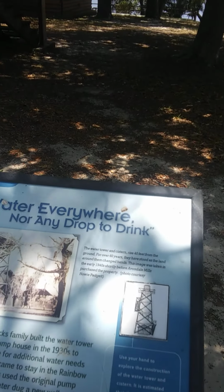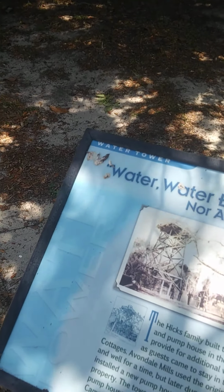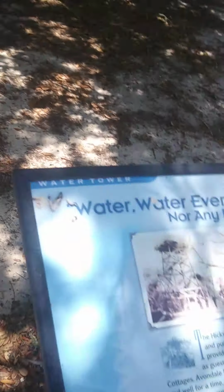I was about to say, just for the sake of history, sure. When I saw it, I thought of an old show, Petticoat Junction. They all swam in the water tower. That would be fun. Take care.